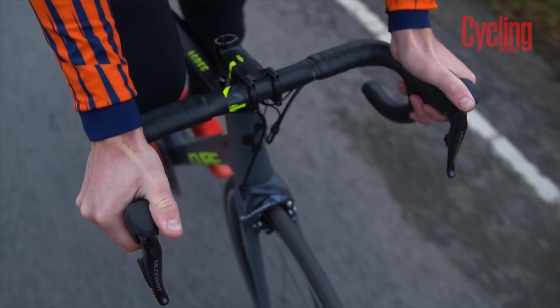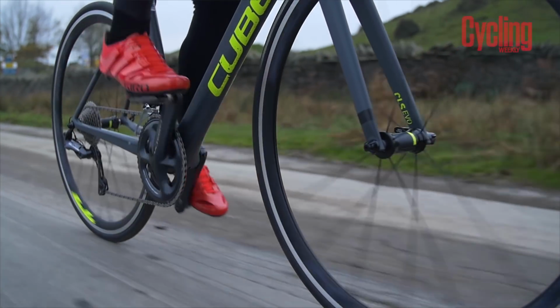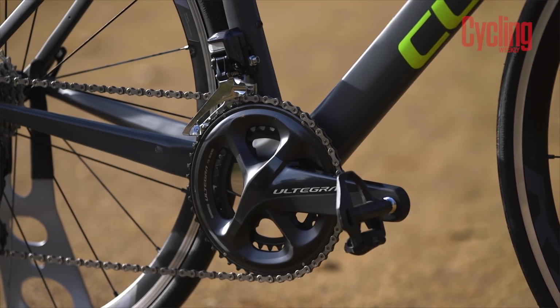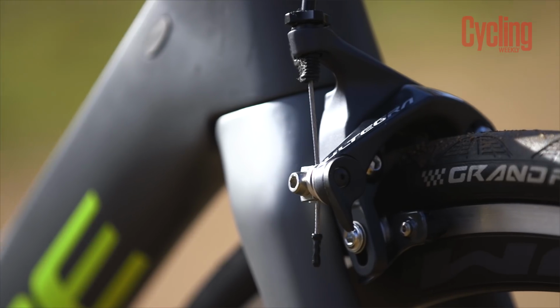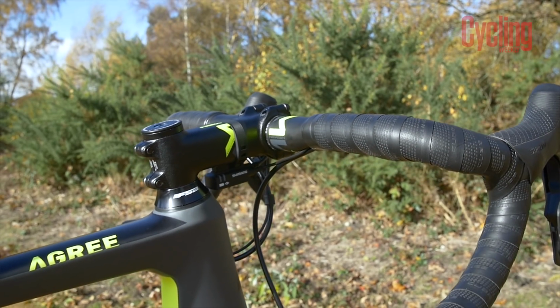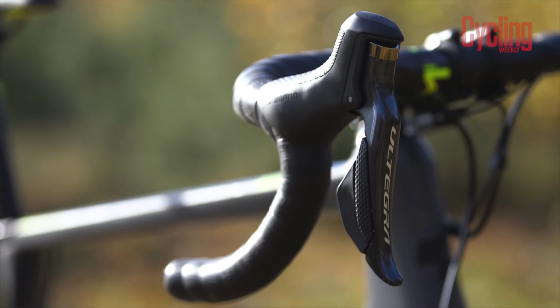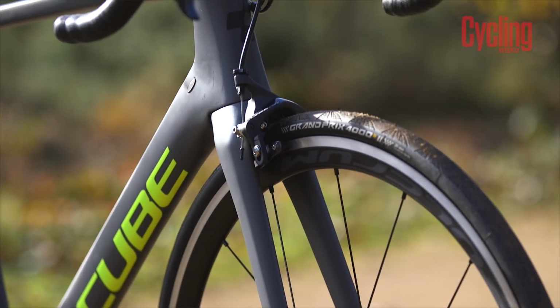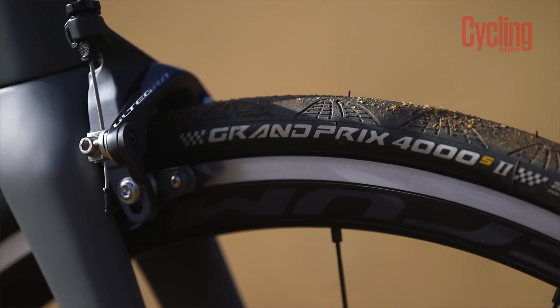100%. One thing I do want to get across with this bike is that it is actually amazing value for money. Yes, it costs £2,999, which to anyone is a large sum of money. But if you directly compare that to other major bike brands in the UK or further afield, you don't get anywhere near the same quality of component as you do with the Cube Agree. You get a full Shimano Ultegra Di2 groupset, which is almost unheard of at that price point. You're always pretty much going to get mechanical, probably Ultegra, at that stage. But you get a full carbon fork, even Continental GP4000 tyres, which are highly acclaimed tyres that we know and love.